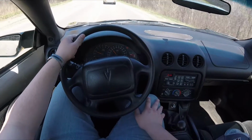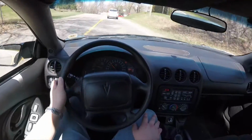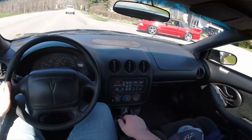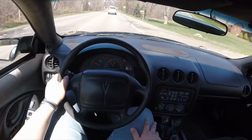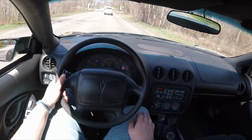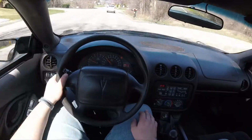But the exhaust does some nice crackles and pops and whatnot. I think that's kind of cool. It's got a nice sound to it at low RPM. Nice Fox body there, some nice shape. So we're in fourth gear, and if you just let off the gas, it'll do some pops and stuff. I think that's pretty neat. Sounds good in my opinion.